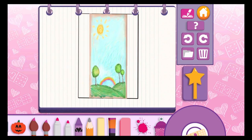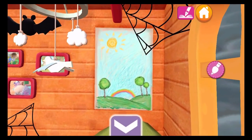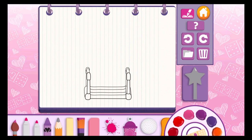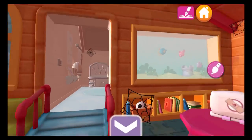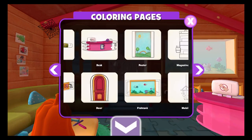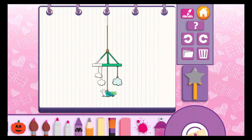Wow, that's really cool. Hey, look at all these great drawings. The stairs. The magic paintbrush. Oh, the magic wand. Wow, that's really cool. Hey, look at all these great drawings. The mobile. The magic paintbrush. The magic wand. I wonder what it does.